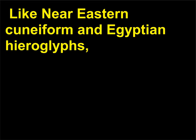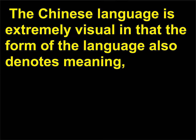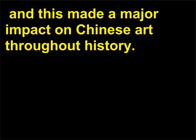Like Near Eastern cuneiform and Egyptian hieroglyphs, some Chinese characters started out as pictographs, which means the character resembles what it depicts. The Chinese language is extremely visual in that the form of the language also denotes meaning. And this made a major impact on Chinese art throughout history.